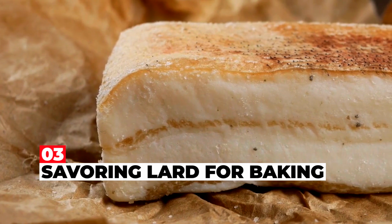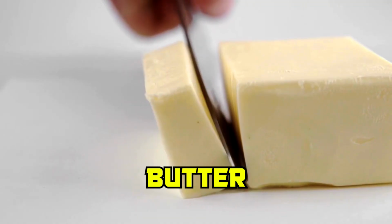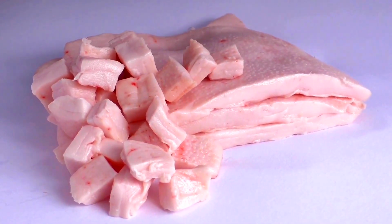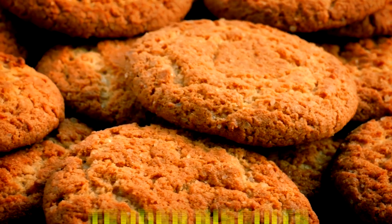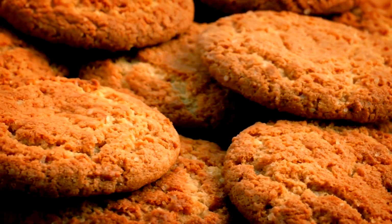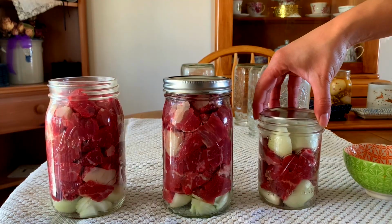3. Savoring lard for baking. While modern diets favor vegetable oils or butter, Amish cooks prefer lard from farm-raised hogs. This traditional fat creates flaky pie crusts and tender biscuits without an aftertaste. The Amish harvest and render fat on site, ensuring purity and quality control.